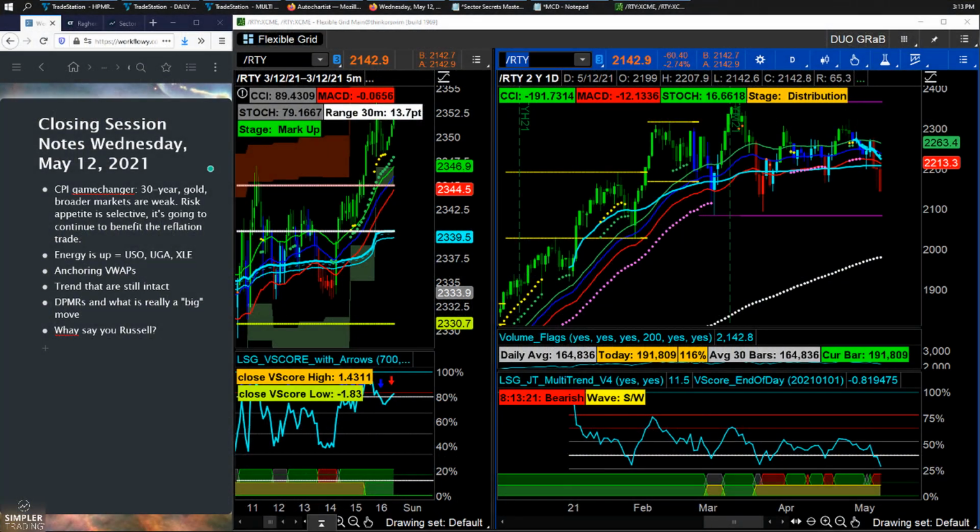Small caps have been hit hard. Small caps have not benefited from a lot of the rallies we continue to see, or the strength we continue to see in the Dow or in transports or industrials. So what is the deal with the Russell? I'm going to show you two ways to take a look at the Russell, two ways to trade it, and the timing and levels for both. Okay? All right, so what say you, Russell?